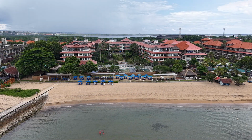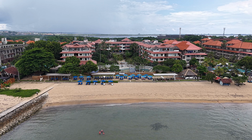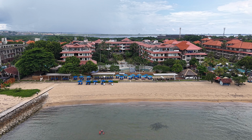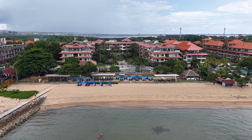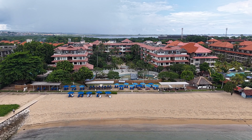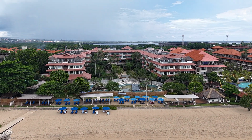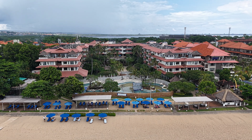Okay, so there's a beautiful beachfront outside of the NIKKO Bali. Very nice place. Unfortunately, the swimming pool is currently under renovation, so we'll just bring you a little bit closer in, but I'm not going to go over the swimming pool because it's not fair to the resort. It's just under construction, but you can see it's going to be a nice shaped big swimming pool.